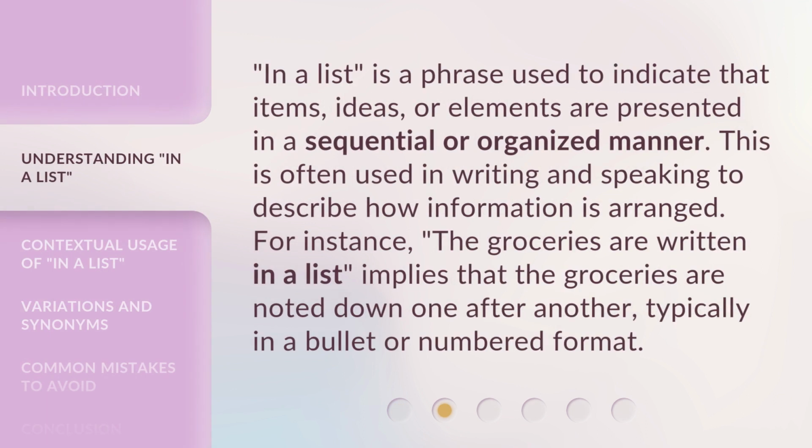"In a list" is a phrase used to indicate that items, ideas, or elements are presented in a sequential or organized manner. This is often used in writing and speaking to describe how information is arranged. For instance, "the groceries are written in a list" implies that the groceries are noted down one after another, typically in a bullet or numbered format.